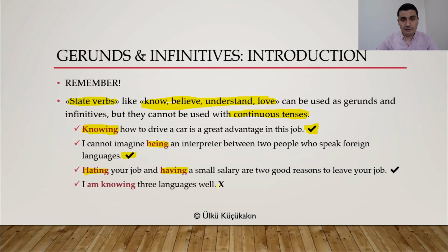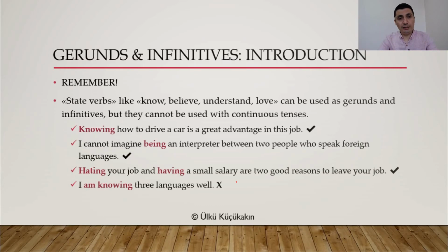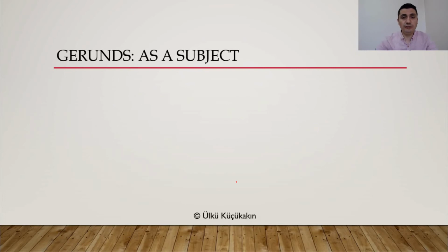But, take a look at this sentence, everyone. I am knowing three languages. This is a continuous tense, everyone. This is very clearly a continuous tense, so knowing cannot be used with a continuous tense. You need to say, I know three languages well, okay? So everyone, gerunds and infinitives are used as nouns. They can be used with state verbs, well, with any verb in the world, actually. But state verbs cannot be used with continuous tenses. So far, that's what we talked about.